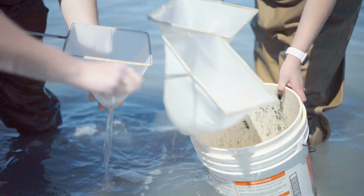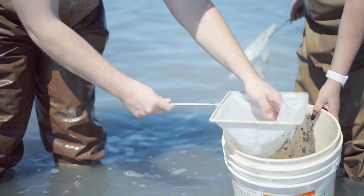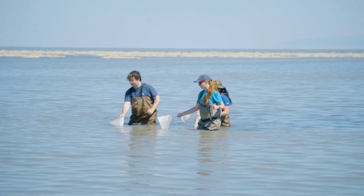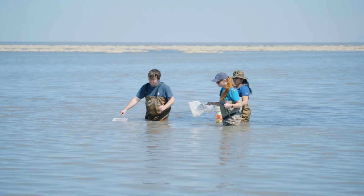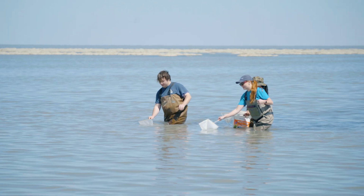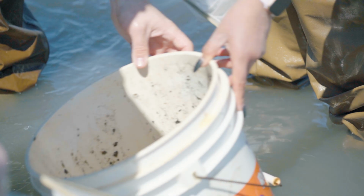So the harvest of the brine shrimp is actually regulated by the Department of Wildlife Resources. What they do is they'll collect the water. They'll go out in the middle of the lake, they'll take a sample that's 1 liter, and then they'll count how many cysts are in there. And once they get below 21 cysts in 1 liter of water, they'll stop the harvest.